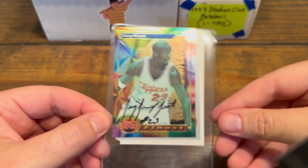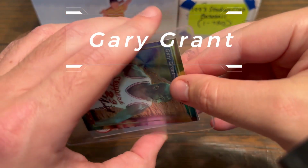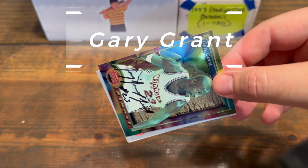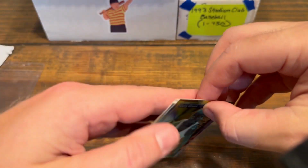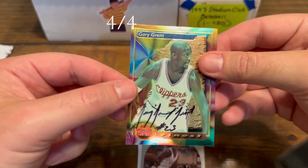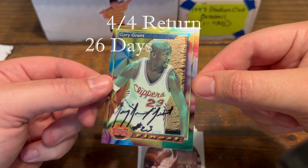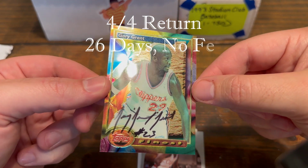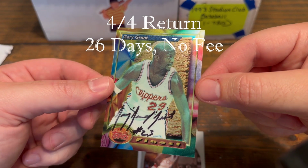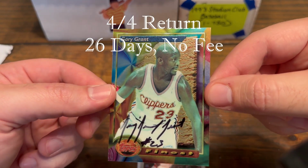And our next return is going to be Gary Grant, former Los Angeles Clippers. I believe I sent him at least 3 or 4 cards. Let's take a look. Yeah, it looks like we have 4 of them. We will start with one of my favorite sets of all time, the 93-94 Topps Finest. This one looked really good. I think this is the first one I've gotten back that I really prepped correctly. And you could see it turned out really good.